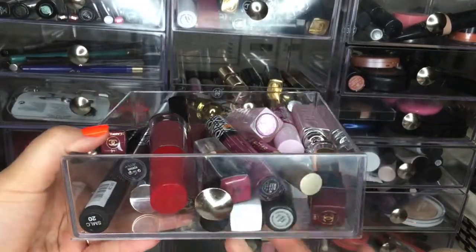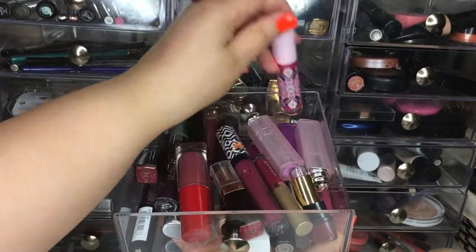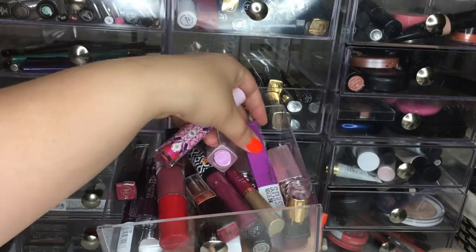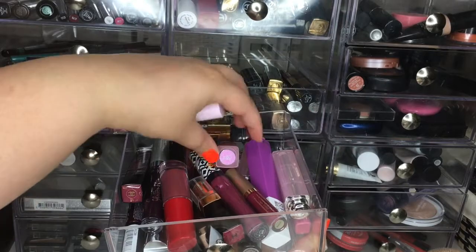And then this drawer here is all the purple plummy colors. I guess this one's kind of a pink one, but I don't know. So we'll have this color here and this color here. They kind of all look like plummy berries on me.